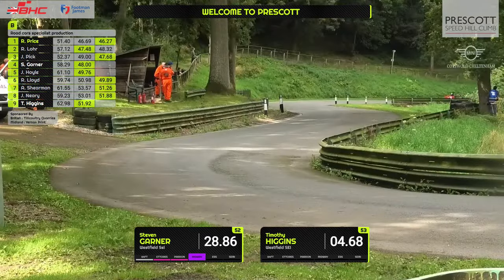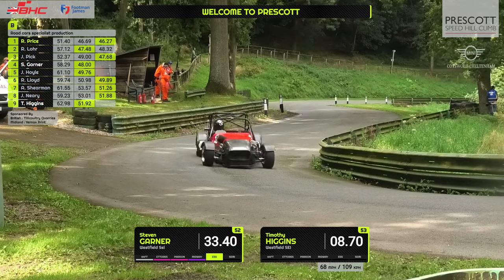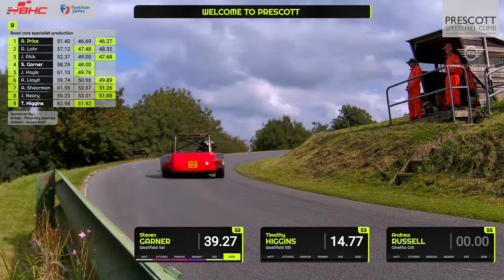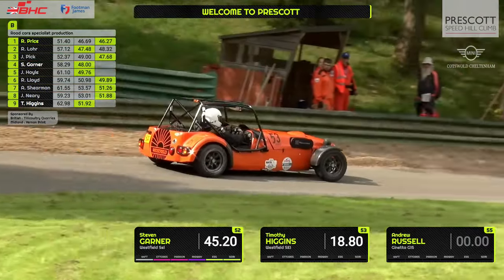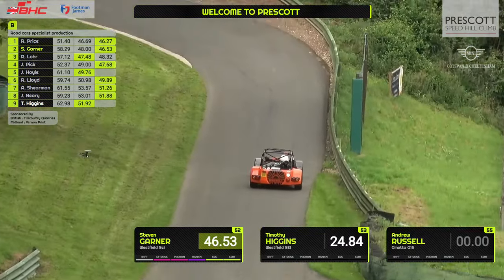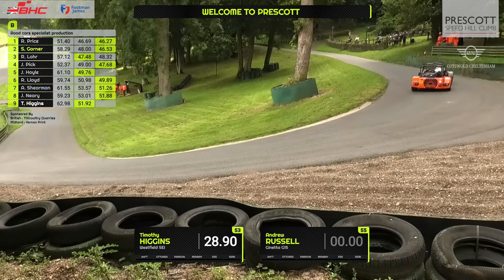Steve Garner is usually in that neighborhood, and I will say he's purple sectors all the way up. He's lost a little bit in the S's, so the question is, can he actually get ahead of Richard Price in that 46s? Timothy Higgins in the Westfield SEI, the orange one, is just going into Pardon now. Steve Gardner's at a 46.53, and that's just 3 tenths behind Richard Price.